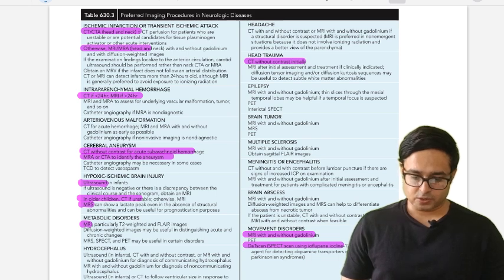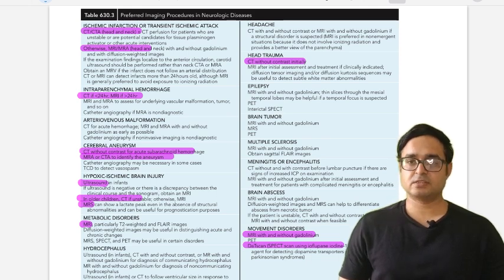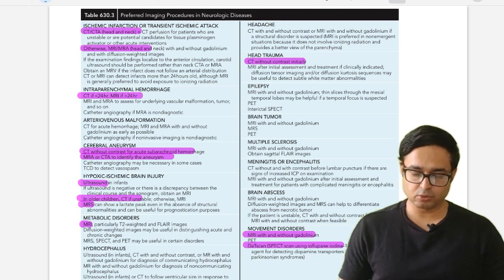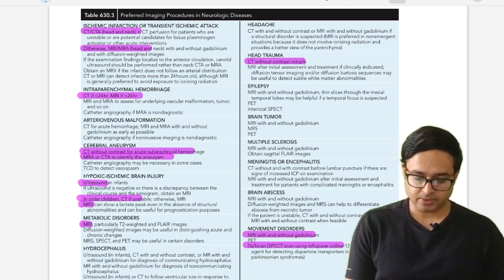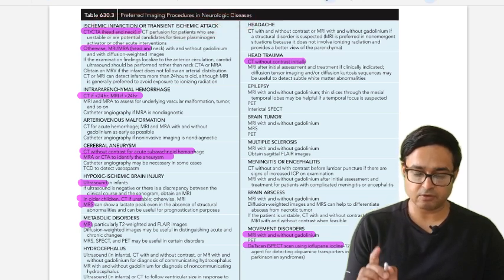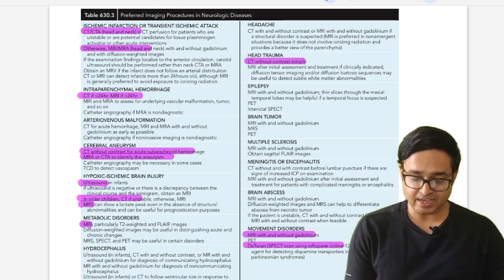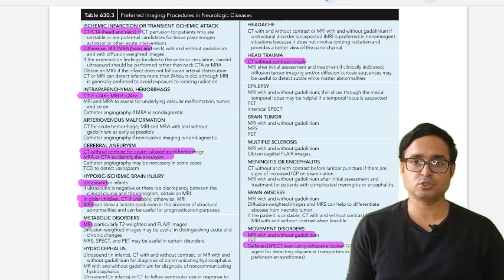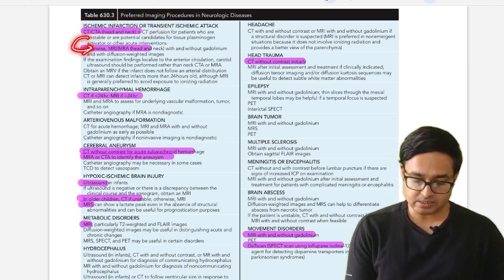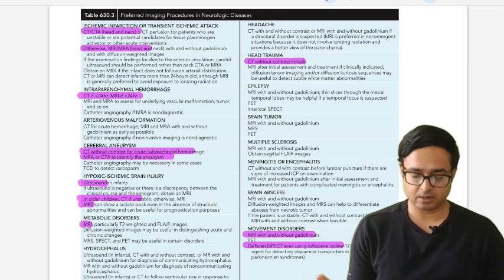Okay, so preferred imaging procedure in neurological disease. This is an exhaustive looking table. We will not go through this table as a whole, but in ischemic infarction or transient ischemic attack, what will be your first investigation? CT head and neck, because you don't know what the pathology is, it might be hemorrhage. So this question is again a PYQ. And the next step is MRI or MRA.